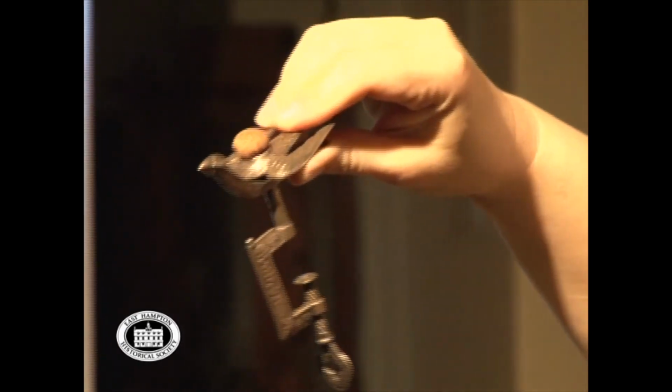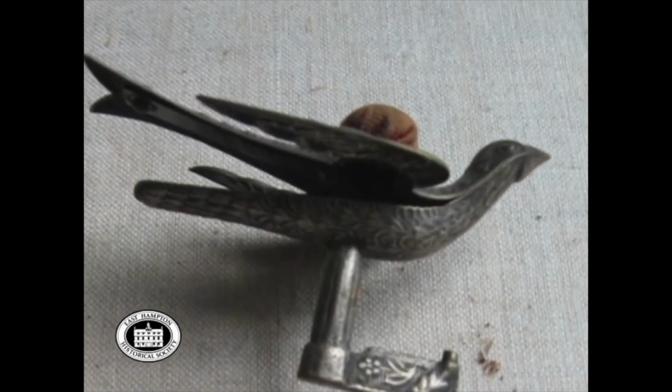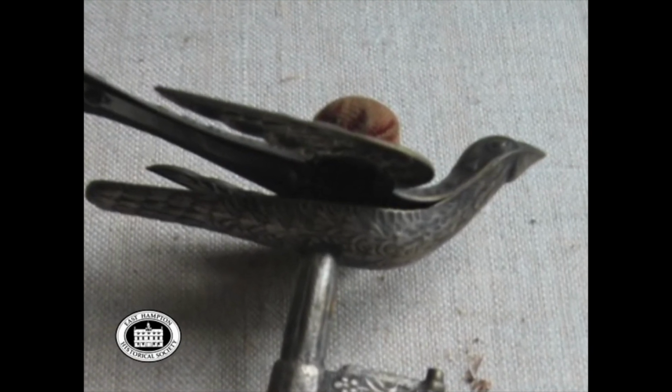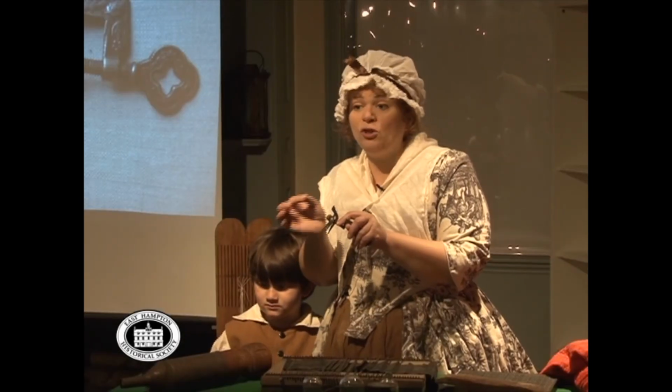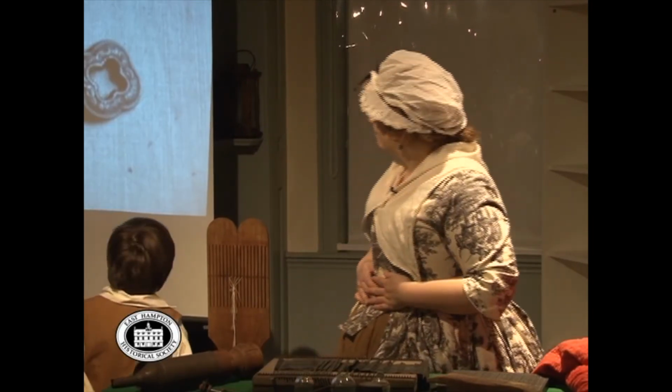It has a bird on it. It holds the material in its mouth. And it does have a small pin cushion, filled with sawdust, so it would take the rust off of your needles. Lovely. It's just absolutely beautiful.